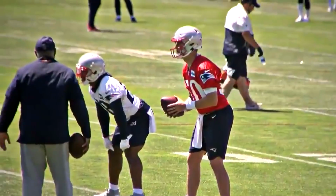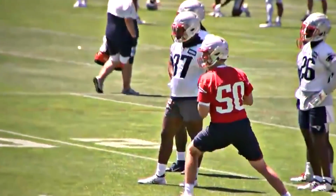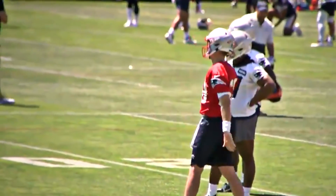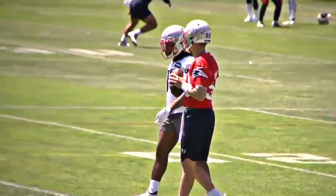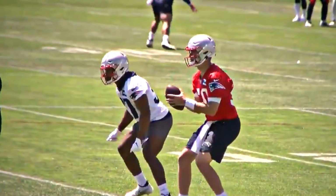I have seen nothing but promise, especially when it comes to accuracy, maturity, and also just effort. So I have nothing but positives to say. There was an interception that we're going to go over in a little bit, but we're going to look at all the tweets first off.